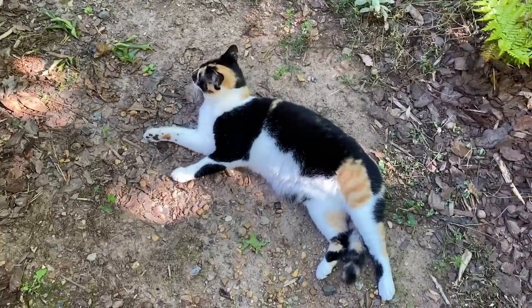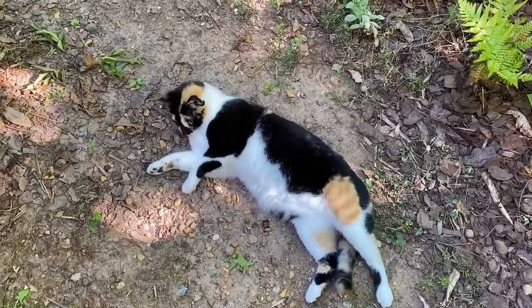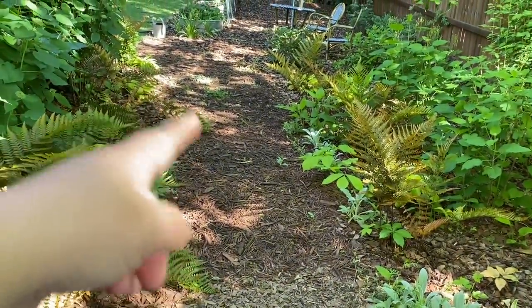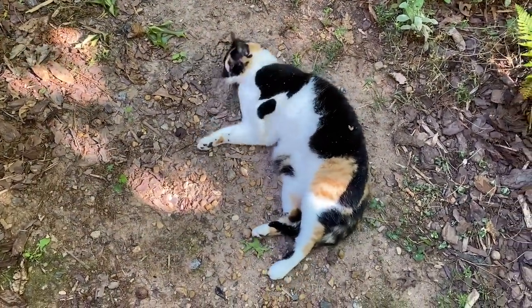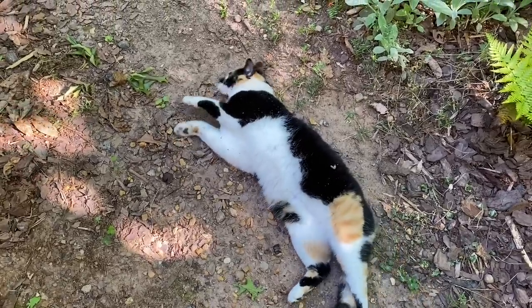What are you doing, baby? You find the one dirt patch that we haven't finished yet? We really want to put some stone here. Would really like to make this a stone pathway. Just haven't gotten to it yet. My husband already mulched half of this and didn't get to this part, which obviously Princess is enjoying, rubbing herself in the dirt.